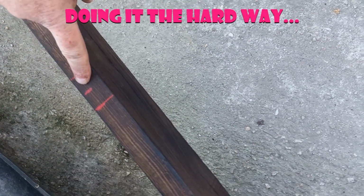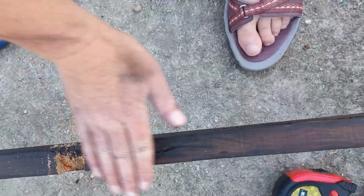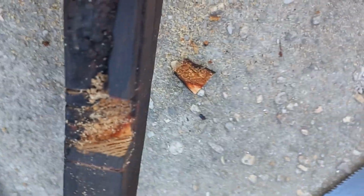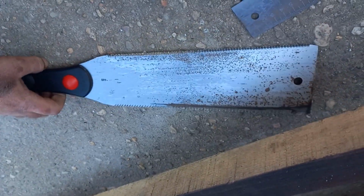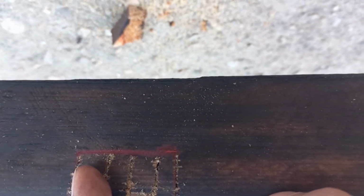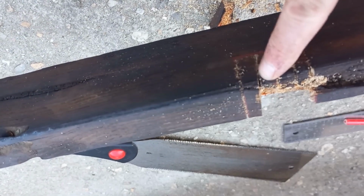I'm in the process of notching out the rafters, and then I will also be notching the stringers as well so that they fit into one another, so that everything is flush, all one level. So on this one here, I used my Japanese saw to make some cuts to the depth, so you can see my line here. So I marked out the depth, the sides, and at the top of the sides as well. And now I'm just going to go in with the hammer and chisel to clean this notch out.